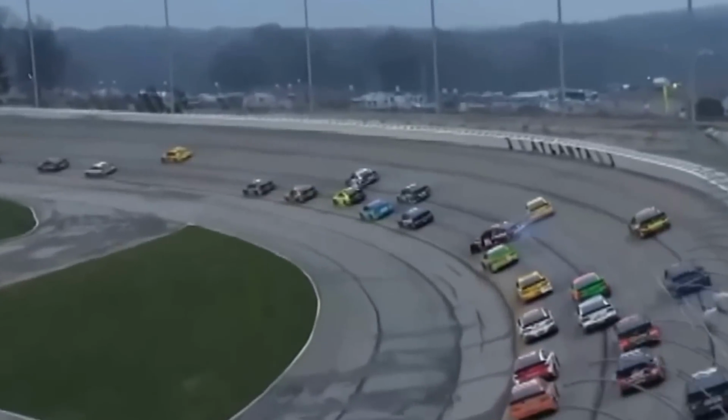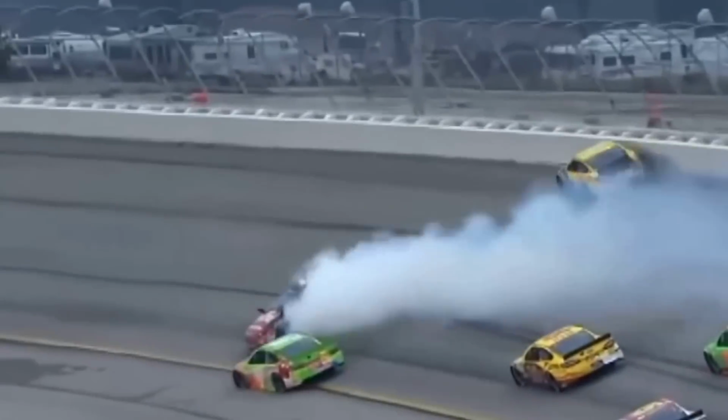Has he spun off on his own oil? Yes, look, it's on fire. So I think he's spun off on his own oil. He's not hit the tyre wall. He's resting up against it, and that is a huge fire. No, it's in front of him. He had nothing to do with it.